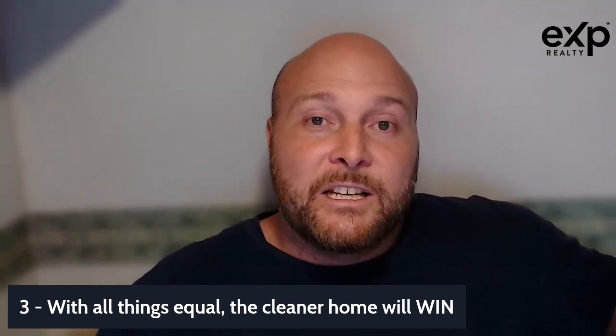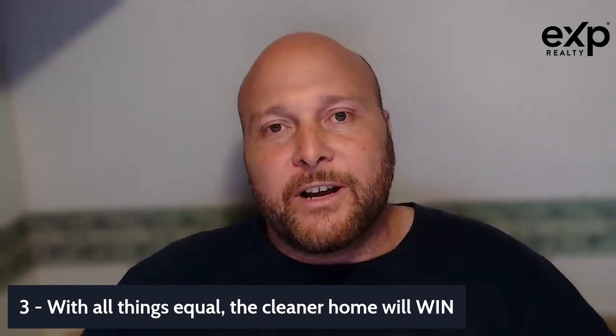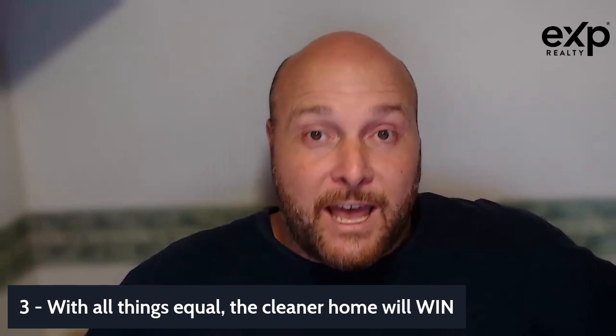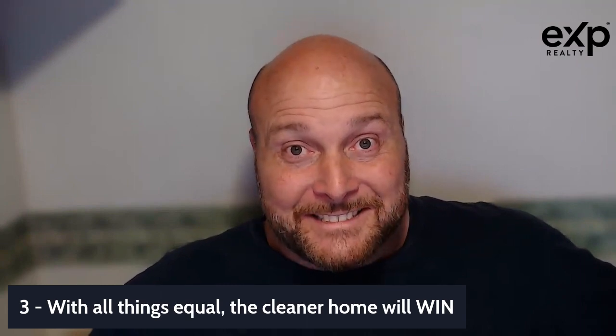The less cumbersome, the less overflowing that your cabinets and your closets are, the more space and more storage your home appears to have. Does that make sense?